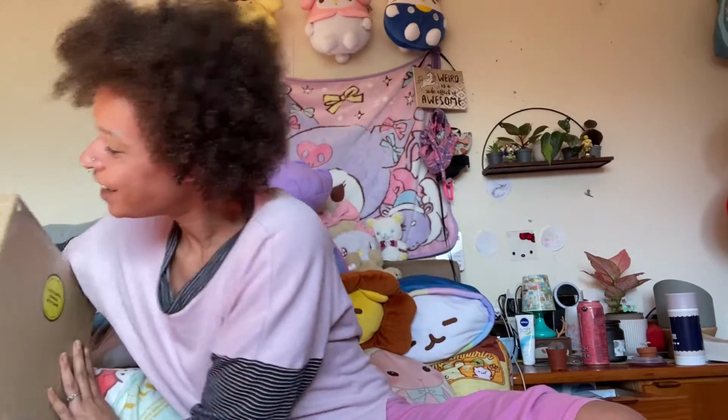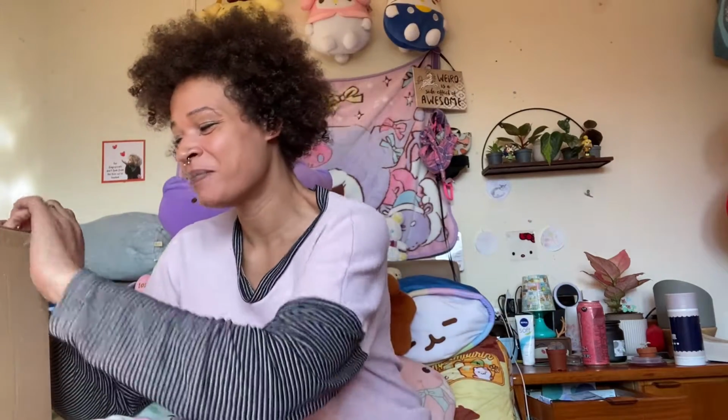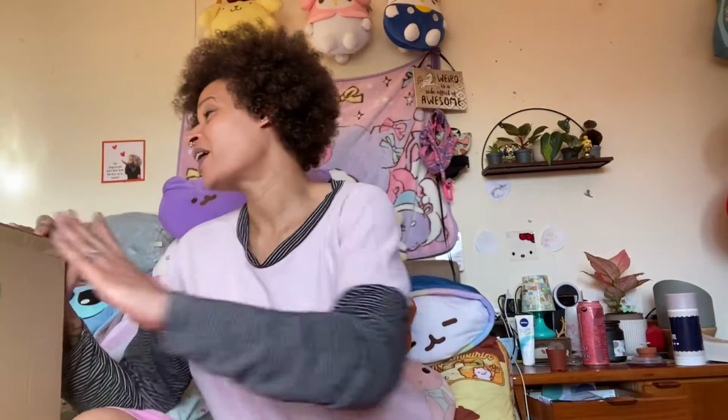Okay, and here it is. It's got a bit of my dress on the side, so another Plant Boutique delivery. I'm loving Plant Boutique. My plants from there are doing really well, I think. I've got my aglaonema there. My Maranta plant is just so happy. It's putting out new growth.